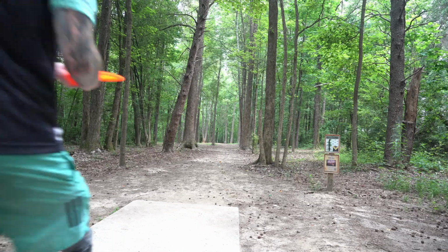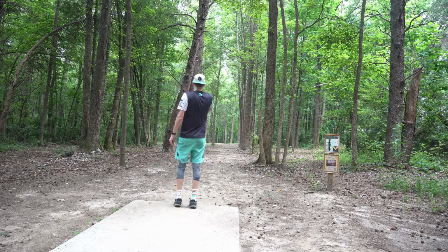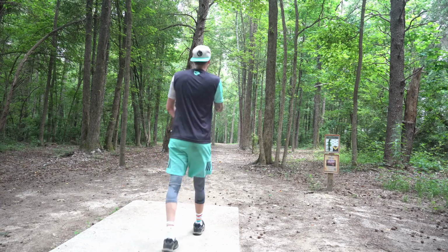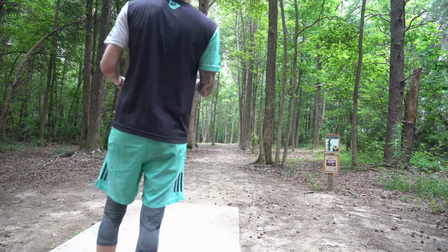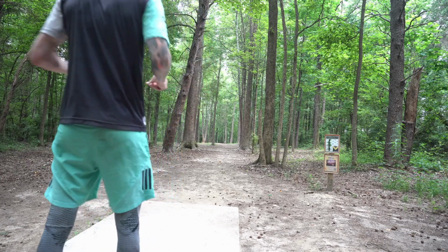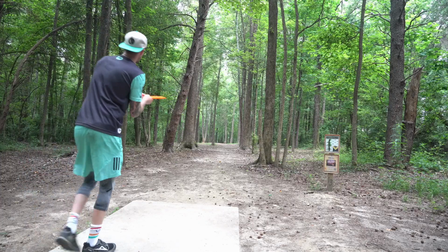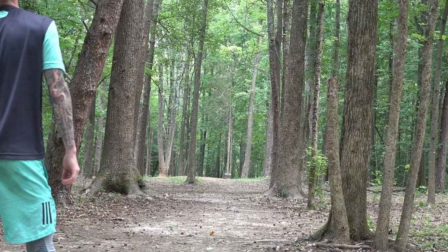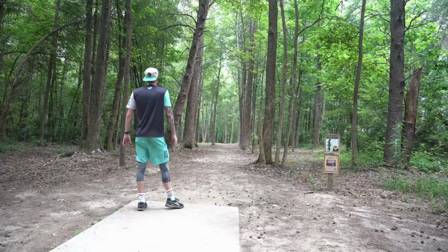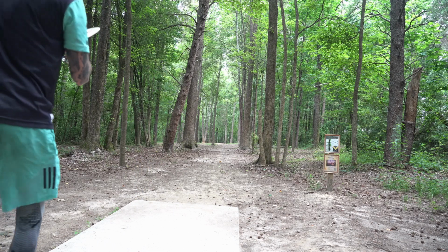All right, so Destiny on a forehand on this hole has lots of potential. Aiming down the right side, flat. And the hole is 334. I feel like it plays a little bit further, but see if we can get there. Man, my other Destiny is so much more understable. That's brutal. I'm gonna throw the Captain now.